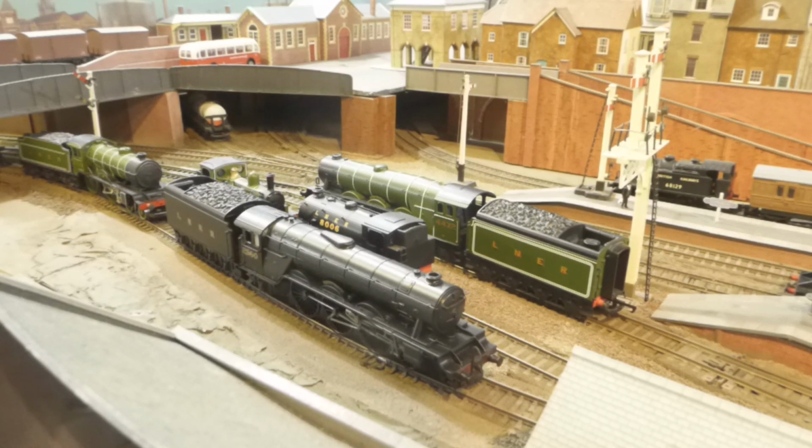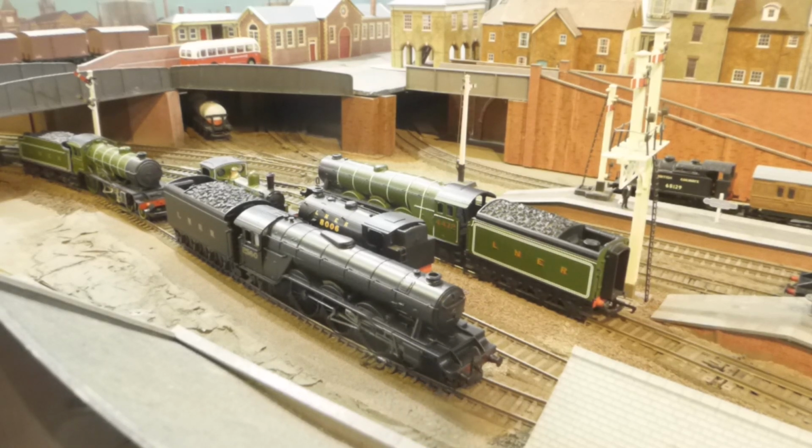I set myself a budget of thinking, what can I buy for under £50? I say a budget. This is over the last few years. And coaches, not more than £15. In many cases, far less than that if you buy them in a job lot. And wagons, well, I think there's a few wagons I bought second-hand that may be more than a fiver, but most of them only cost about a fiver or less.